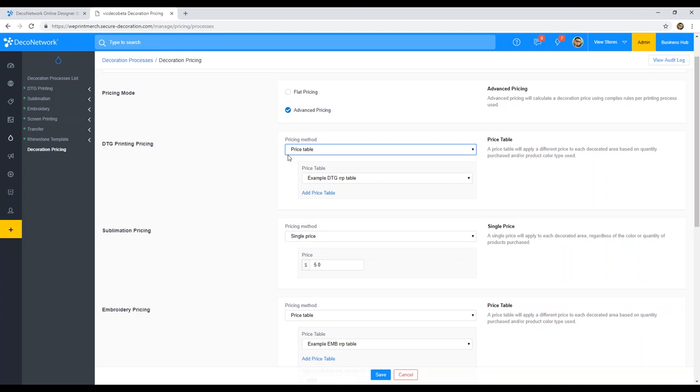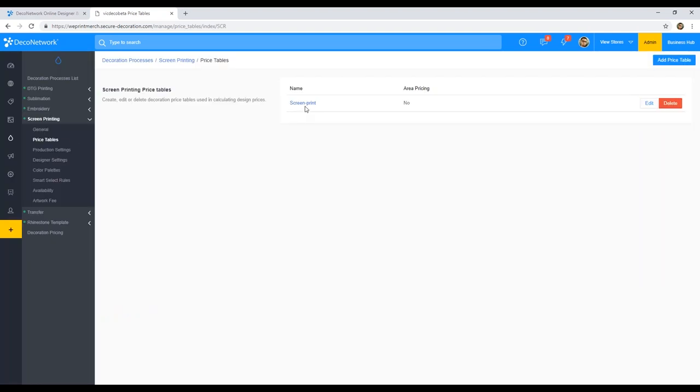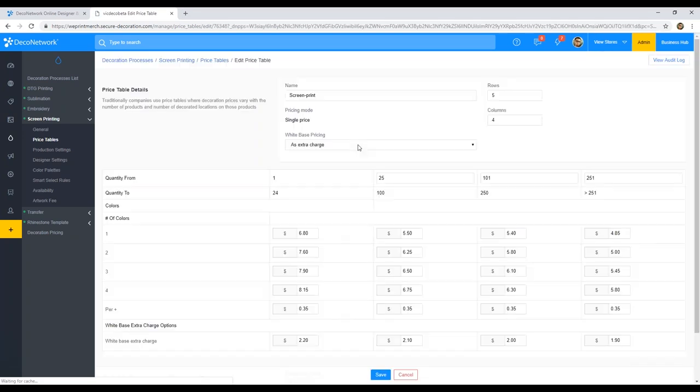So Victor, why don't you pull up one of the price tables, like the screen print price table? Sure. We can just show what that looks like. Let's pull that up right here. Screen print price table. All right, and we have one already created here. Just to show the specifics of what we offer as far as the price tables, each one is going to be different. So I'll explain the one for screen printing here, and then we can cover embroidery to give that insight that DecoNetwork is built specific to the processes.